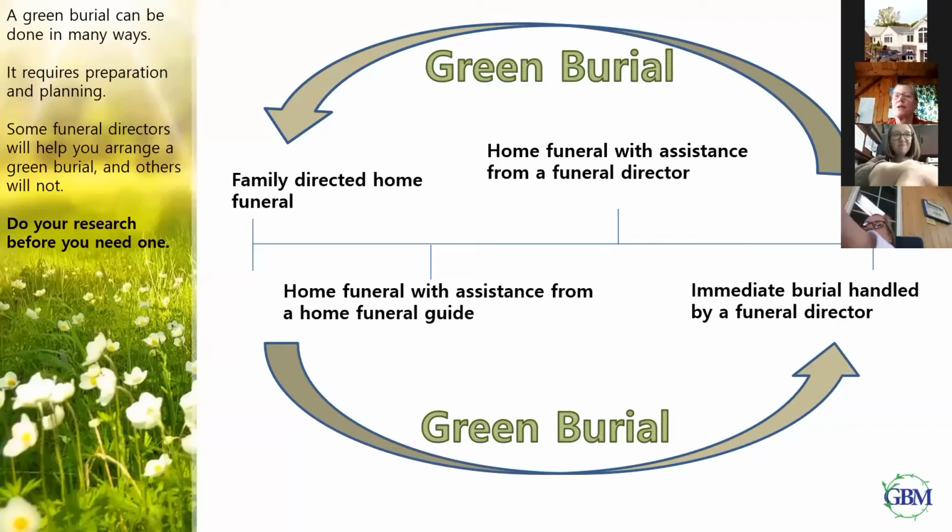So there are many levels. You could completely use the services of a funeral director, and on their price list it's not called green burial, but it's classified under immediate burial handled by a funeral director. Or you could choose a home funeral with the assistance of a funeral director. Or you could choose a home funeral with the assistance of a home funeral guide. Or if you really have done your research and planning, your family can have a family-directed home funeral. Next slide, please.